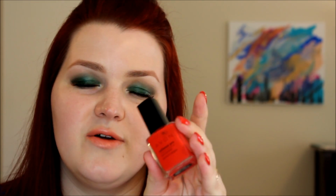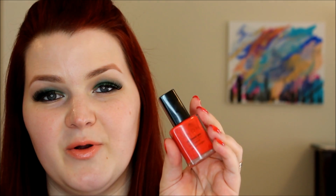This is Avon Tangtastic, and I don't know if this is from one of their limited edition releases, or hopefully this one you can get just from their core line online, because it's amazing. I love it, and you know I'm not crazy about reds, and I love this red. So yes, let's go ahead and look how this one swatches, and let me tell you, it swatches wonderfully.